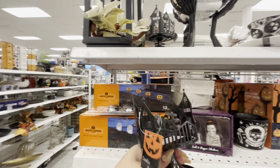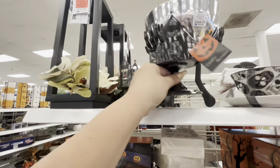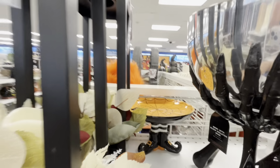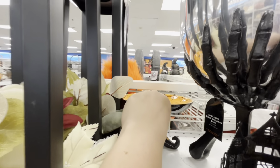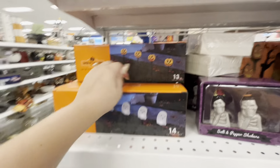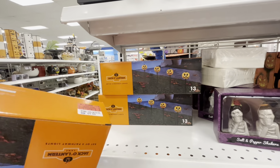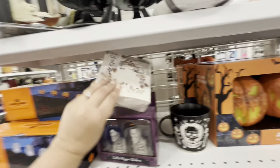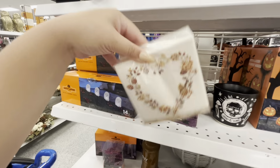$8. These have a haunted house look all around. Super cute. They have 2 of them. You need a pair, right? And then they have that witch cake stand there. This is $7. It is a little one. These are $18. The stake lights here. Let me see. Ghosty and pumpkin, I think we had seen, $6. And then let's see, more napkins, heart for fall.